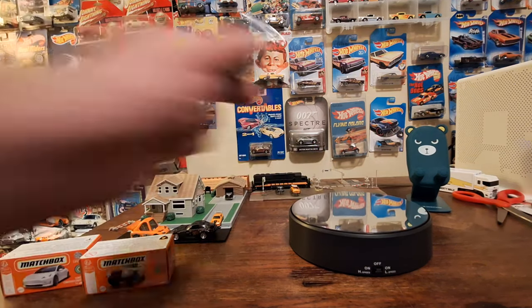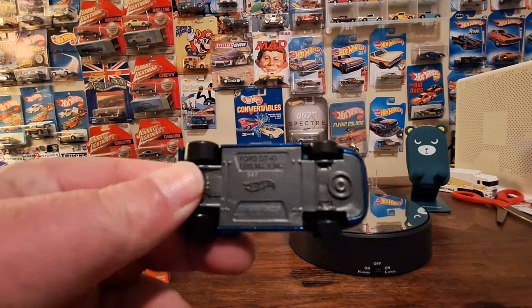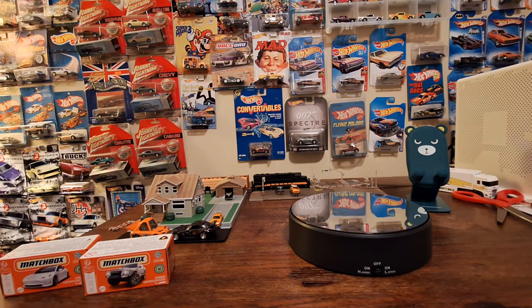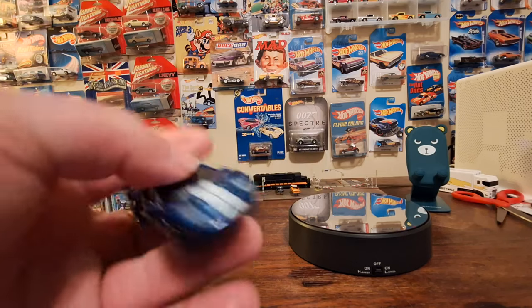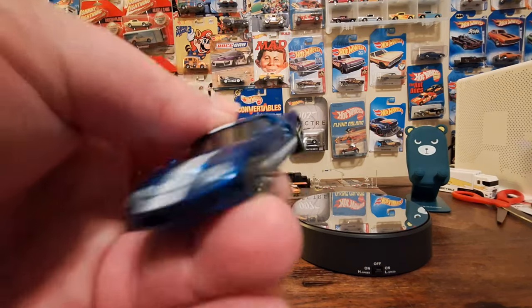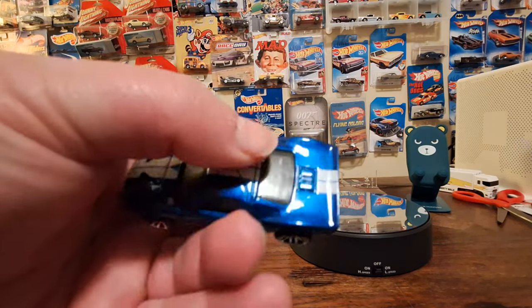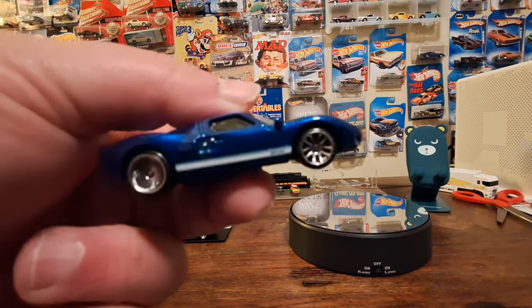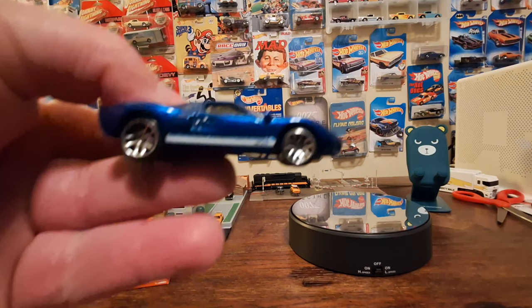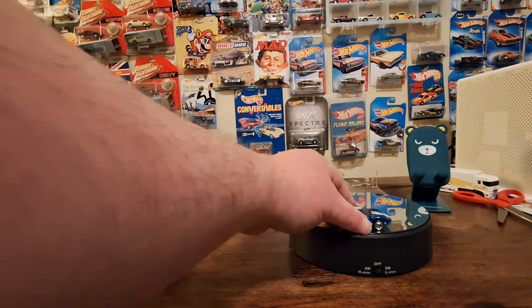So, let's take a further look at this one now. Okay. As I'm opening it up, this one has a plastic base. You got the blue and then the white racing stripes on it. Ford GT40. There's your front end. These are good rollers. Of course, you can see that from that perspective. And then your rear end on it. A beautiful piece. What a beautiful car. Look at that. Boom. So there's that one.